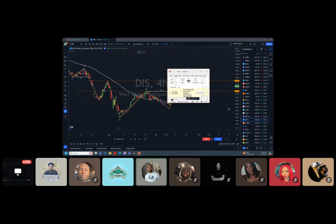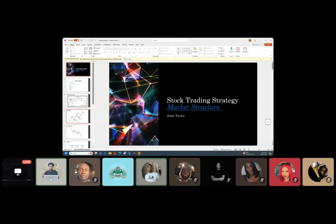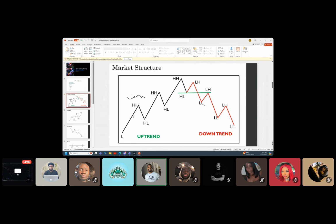All right. So piggybacking off, I'm just going to echo what Bob was saying, right? How do I know when we see a good setup? If we're in the uptrend, we're making higher highs, higher lows. If we're in the downtrend, we're making lower highs and lower lows. I don't want to go long here where it's a higher high. I want to go long at the potential higher low.